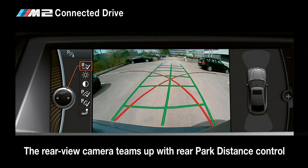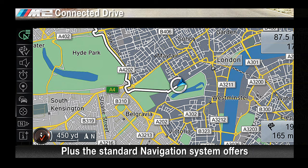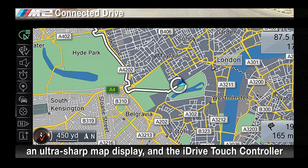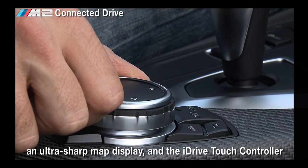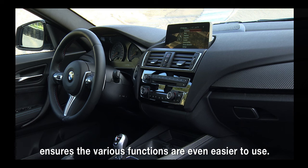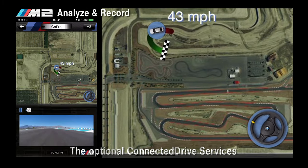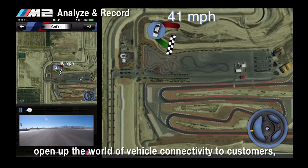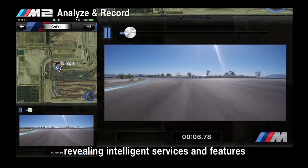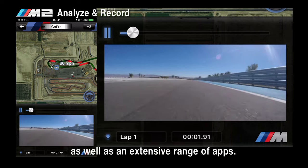The rearview camera teams up with rear park distance control to assist drivers with reverse parking and maneuvering. Plus, the standard navigation system offers an ultra-sharp map display, and the iDrive Touch controller ensures the various functions are even easier to use. The optional Connected Drive services open up the world of vehicle connectivity to customers, revealing intelligent services and features, as well as an extensive range of apps.